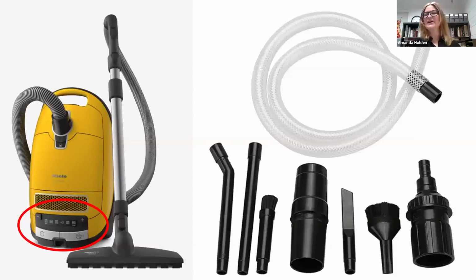There was a question early on about how we keep dust off of the textiles while on display, and I recommend vacuuming with gentle suction. I use a vacuum that has a variable suction speed, like the one on the left, that can be controlled with a simple plus or minus. I vacuum textiles on the lowest setting, and I also prefer using micro vacuum attachments, which are pictured on the right. These are gentler and allow for more control when I vacuum.